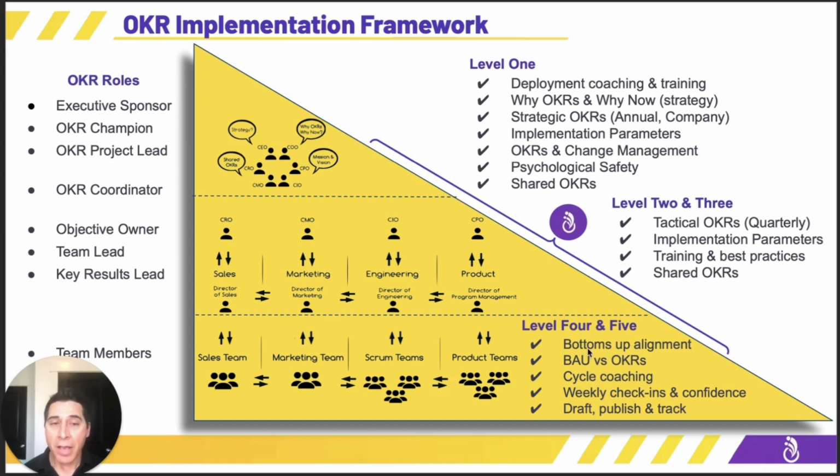And then at level 4 and 5, that's the bottoms-up alignment piece that we had talked about, where we talked about how we want that input from the teams to contribute to the key results, right? Taking into account the business-as-usual stuff that they're going to be working on, right? And really contributing to the outcome of that key result, because they're the ones that are committing to it, okay? And there too, we spend some time with our weekly check-ins and updating that confidence level, right? That's all occurring at level 4 and 5. And there too, draft, publish, and track.